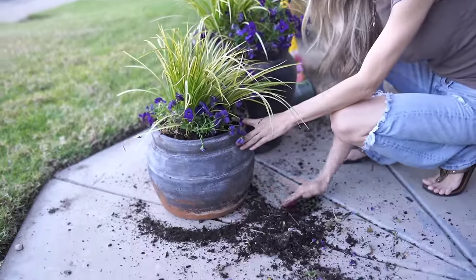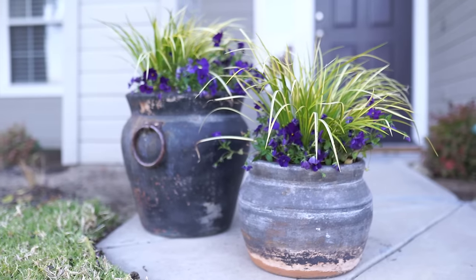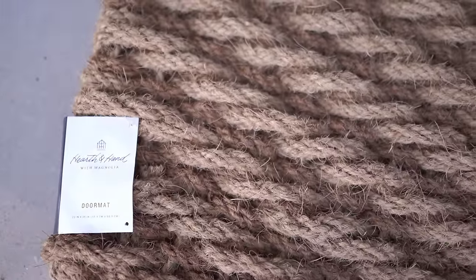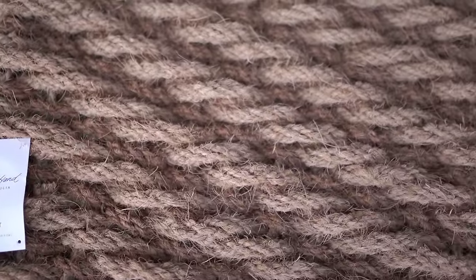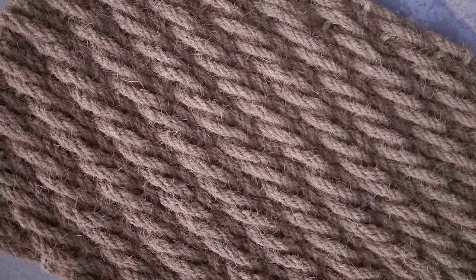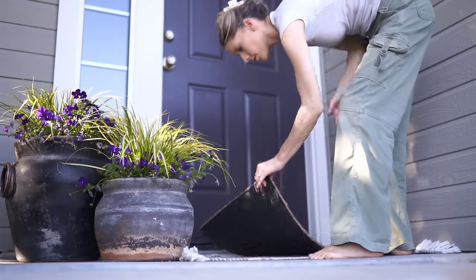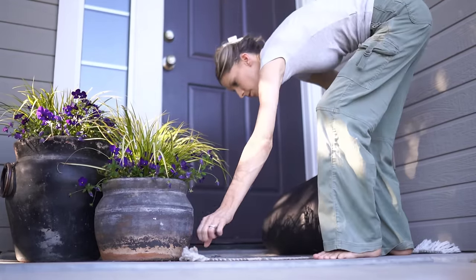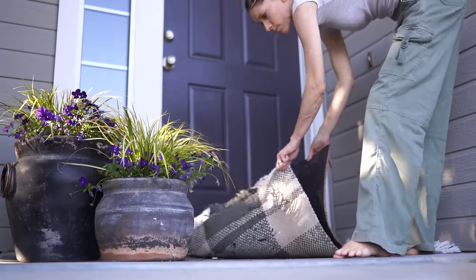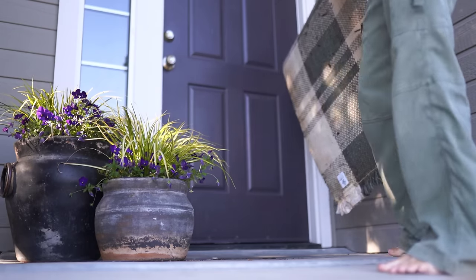And then what would any little front porch refresh be without a new doormat? I really try to hang on to my doormats as long as I can, but this one just caught my eye at Target. It's super thick. It's really pretty. It has that braided rope, so much texture, and it's almost like a two-tone brown and they're braided in there together. So these are my old doormats and they're pretty dirty. I can probably hang on to them or maybe put that one in the wash possibly.